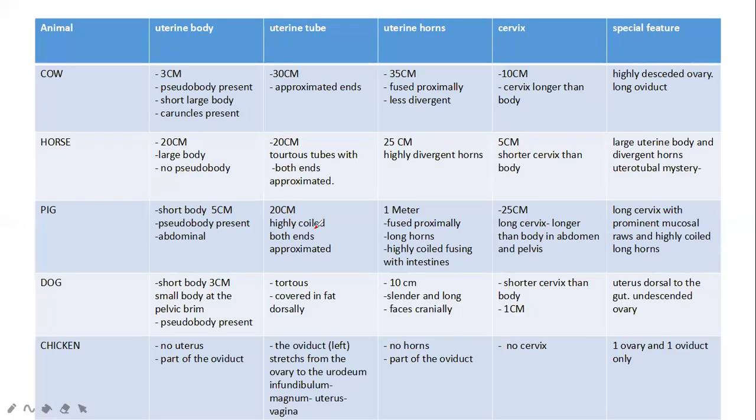Okay, so to finish up, I put everything there in a table just to show the differences. So cow, horse, pig, dog, chicken. I'll basically start with the special features, right?